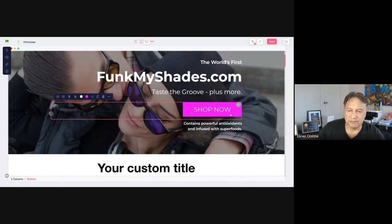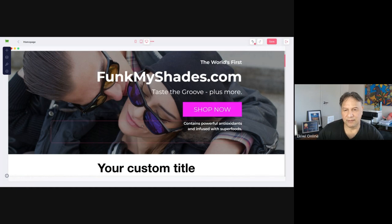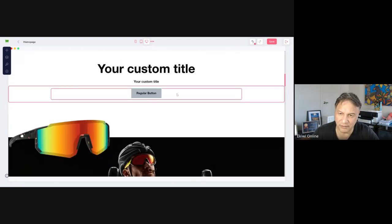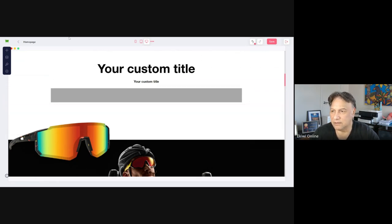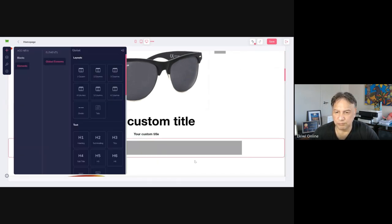It's probably best if you've got a link in that before you save it, which I don't. So do that as well. But I just thought I'd show you how you could save a feature or save an element so that you can reuse it down the page, like here. Okay, so if I want to replace this one here. And let's just say I want to get rid of that. And then I'm just going to go to blocks and my blocks. And there it is there. And I just want to pop it in there.